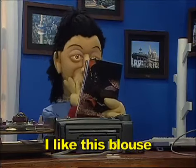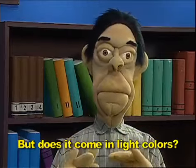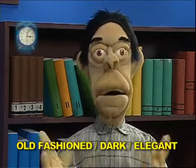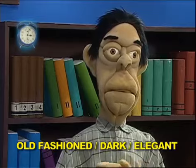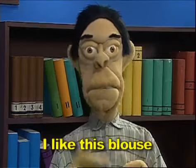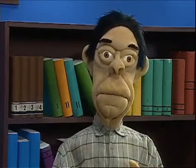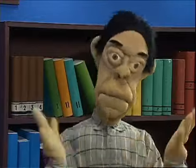I like this blouse. But does it come in light colors? What's the antonym for light? Old-fashioned? Dark? Elegant? The answer is dark. I like this blouse, but does it come in dark colors? Yes, it does! I think I will buy the dark blue blouse.